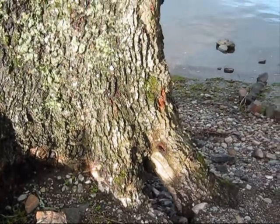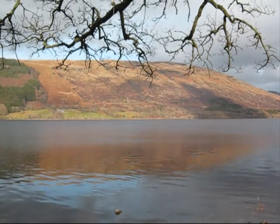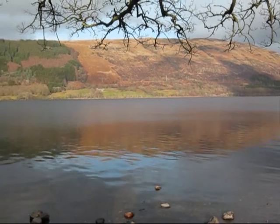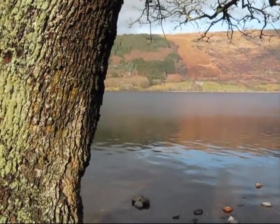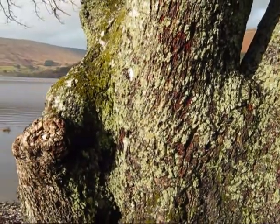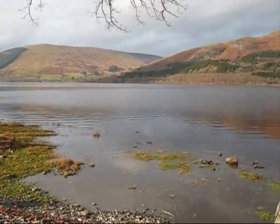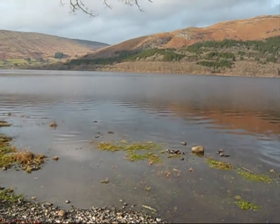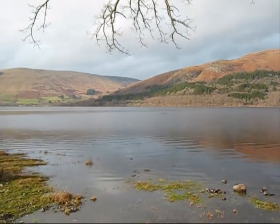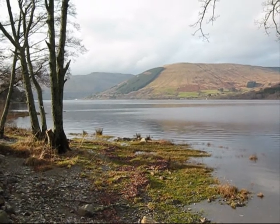Well, we're at Loch again, and very nice place. A little bit sunnier this time. It was a bit cool last time, and the sun's at the back of me. Rather large tree in front of me. It looks oakish, but no guarantee. I'm not really good at trees, but there you have it. Nice view. Sun's coming out. Just had a coffee and a sandwich.